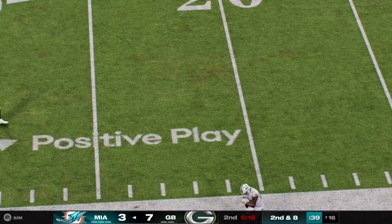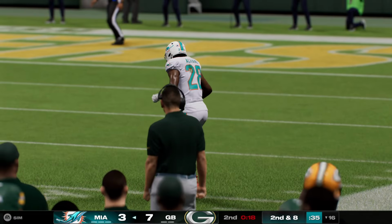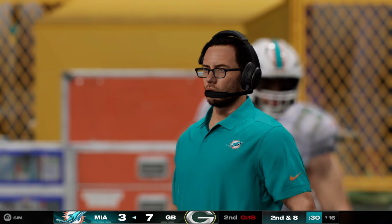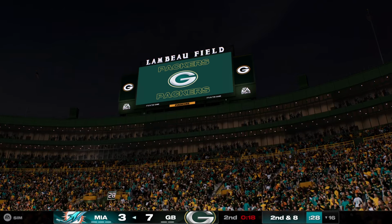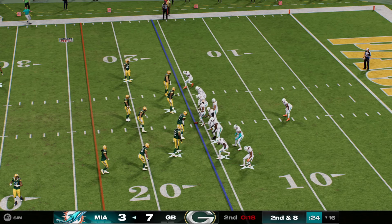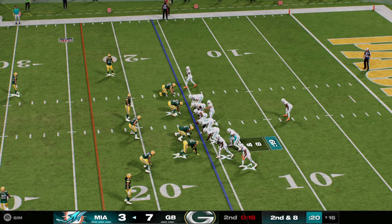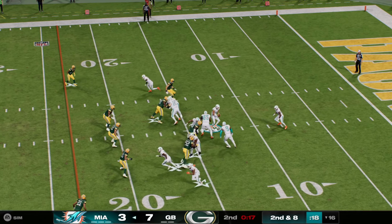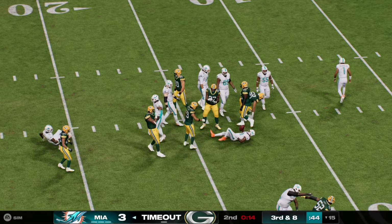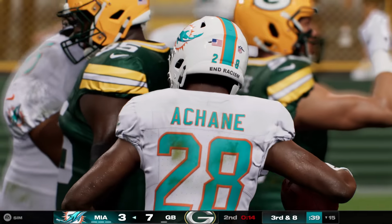He'll dump this off to Achane. Only able to gain a couple there, and it'll be 2nd down. And this time they'll just keep this on the ground. And the defense obviously expecting run as well as they're going to shut that one down at the line of scrimmage.